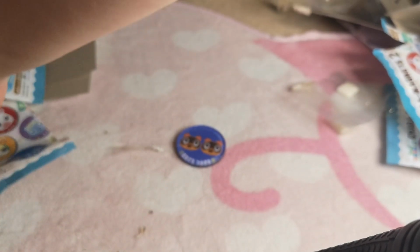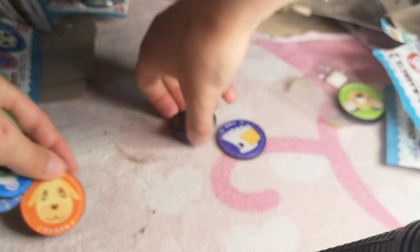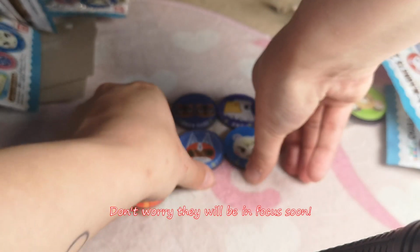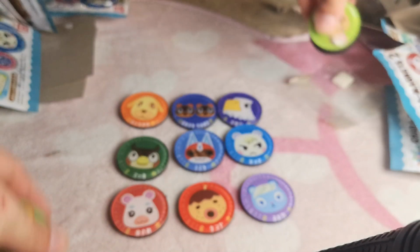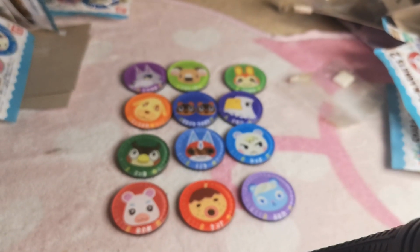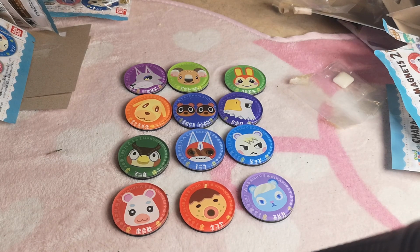Okay, so that's it. Let's put all of them on display. Oh god, this is not going well. So we have all these cuties and they're already magnetizing to each other. There was a total of 12 of them in the package. I knew that before, but I forgot to mention that. So here we have all the ones that I got. I didn't get Tia, which is a pity, but I got some of my villagers, and I got Timmy and Tommy, and I got the cute hamster, and honestly, I'm really happy.